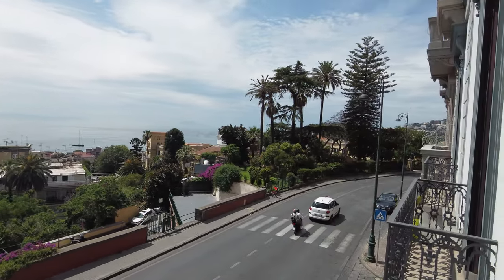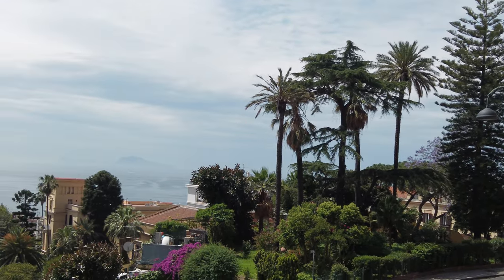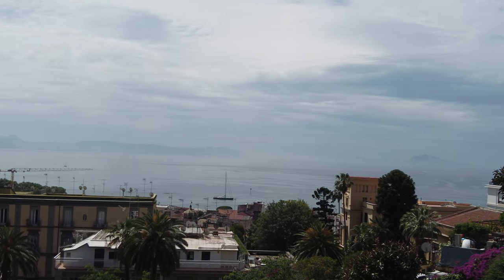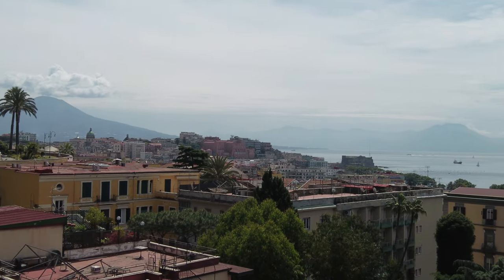The hotel is located in the upmarket and artsy quarter of Chiaia and quite a walk away from the old city. But it is a great walk that lets you discover the smaller alleys and hidden areas one should experience for the quintessential Naples vibe.